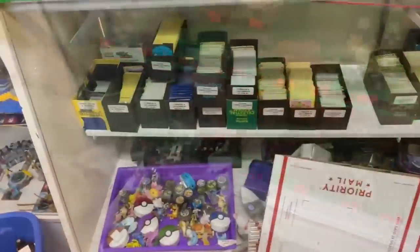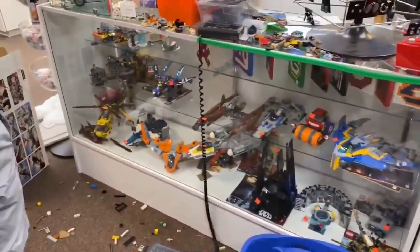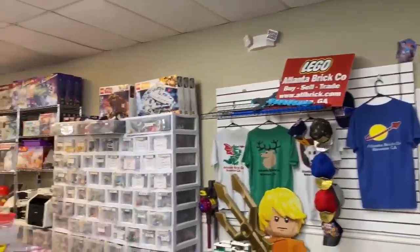Oh my gosh. Excellent. Yeah, and they also sell Pokemon cards here, apparently. Kind of interesting. And oh, this was on this side as well. And look at these retro shirts over here. That's another thing that's tempting to buy. I like that.